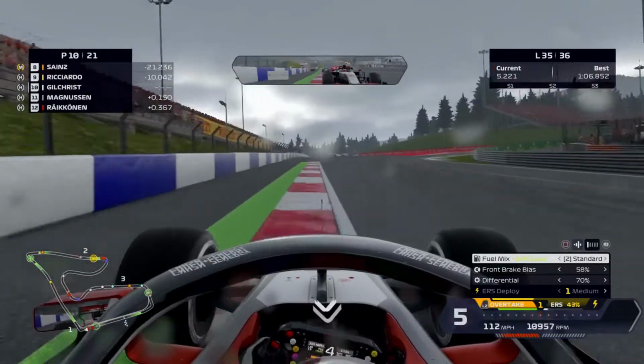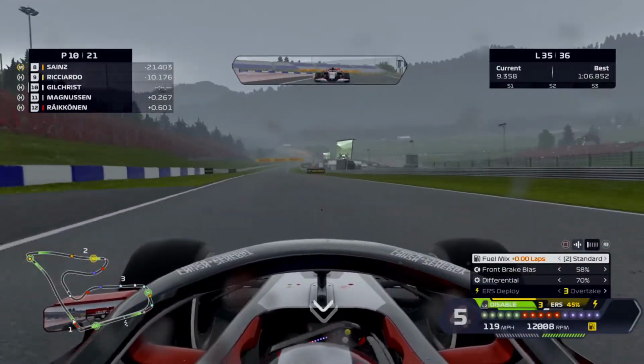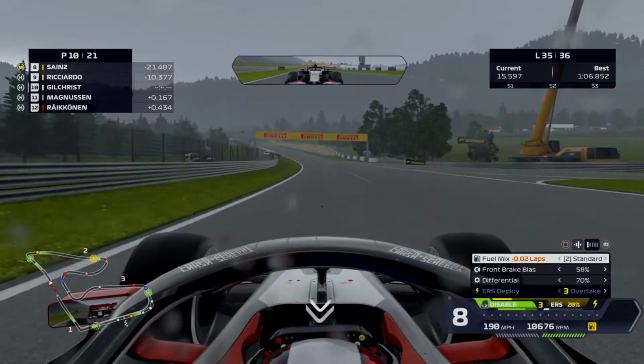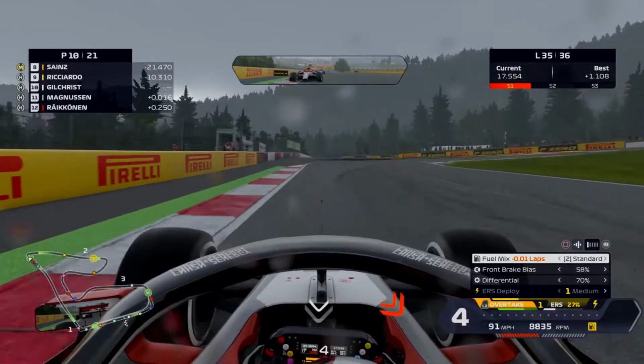As you can see, we're taking it very cautiously. We're not pushing the limits too much. As you can see, we're in 4th gear and we're getting wheel spin. We put on overtake, but it's really difficult conditions, and Magnussen has actually got past Räikkönen, and he's now attacking us in this race for the final points paying position.